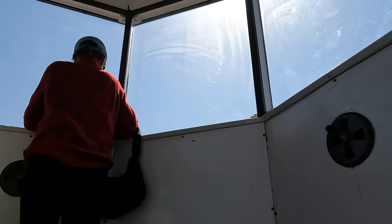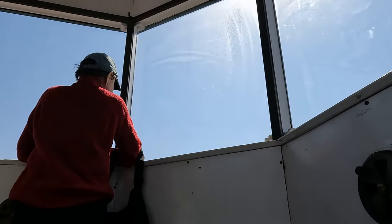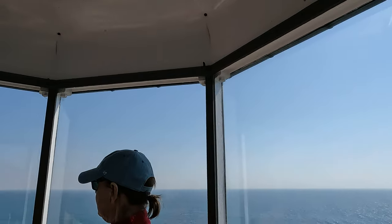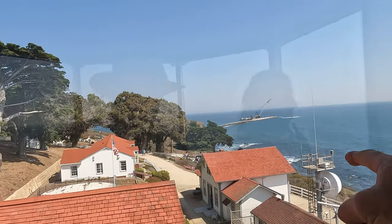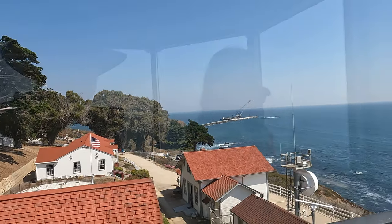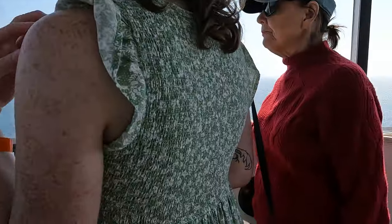This is where the lens was. Did you see the lens in the gift shop? No, we'll go see it. So, this building right here with the big high roof is where the lens is.